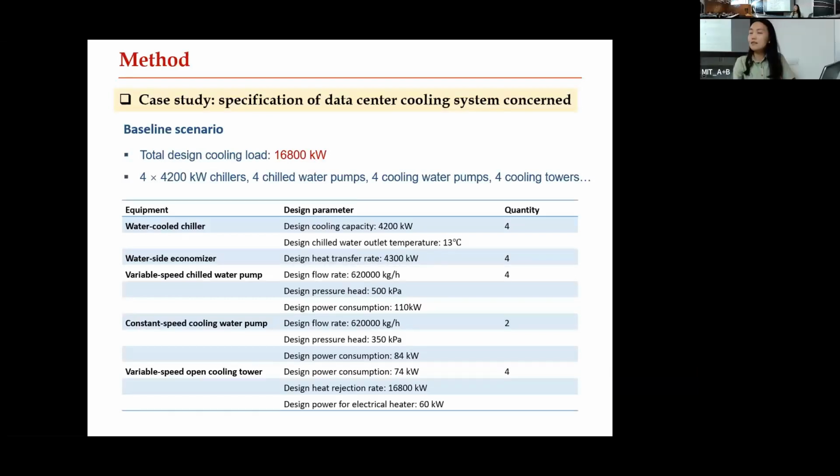This is a baseline scenario. According to a real case, total design cooling load is around 16 kilowatt, and this system includes 4,000 chillers and 4 chilled water pumps, 4 cooling water pumps, and 4 cooling towers. This table shows some equipment and their design parameters and quantity.